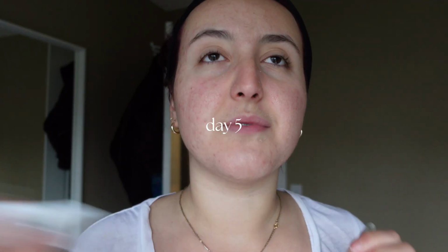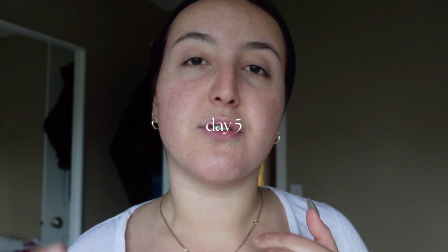Why do I look like this? Reporting live, I feel disgusting. My forehead's peeling. There is just so much peeling and it's so tight and it stings. I'm really struggling. My skin feels so itchy. My peeling was really bad yesterday. My skin has been so itchy and I honestly haven't been able to sleep well the last 2-3 nights. As we speak, I'm itchy and I've been using ice cold water to wash my face to calm it down.